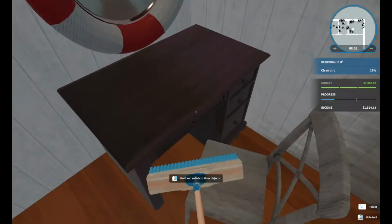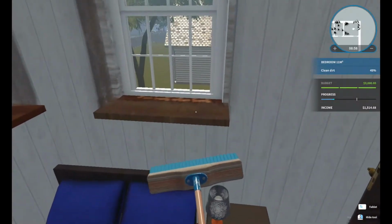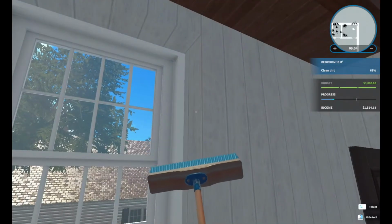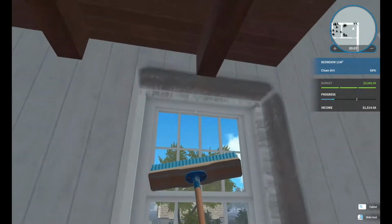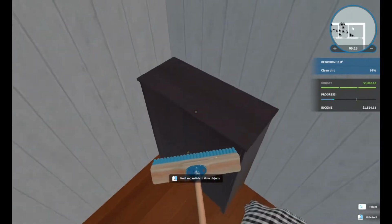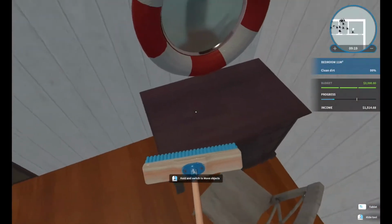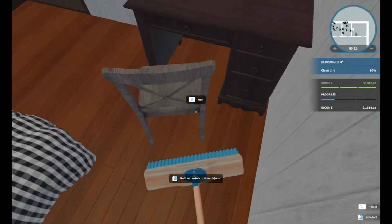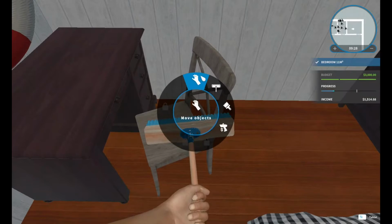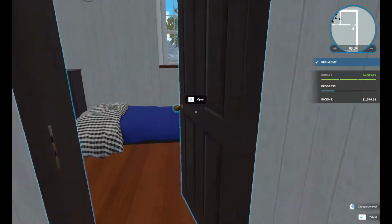A magical lamp that can fix issues with bedding. Just scrape it with your dry little brush and it'll be just fine. I think I would still put it through the wash, but that's just me. Let's see, I'm missing something here. It says there's a bunch of dirt. There we are. This room is done. Bye, room.